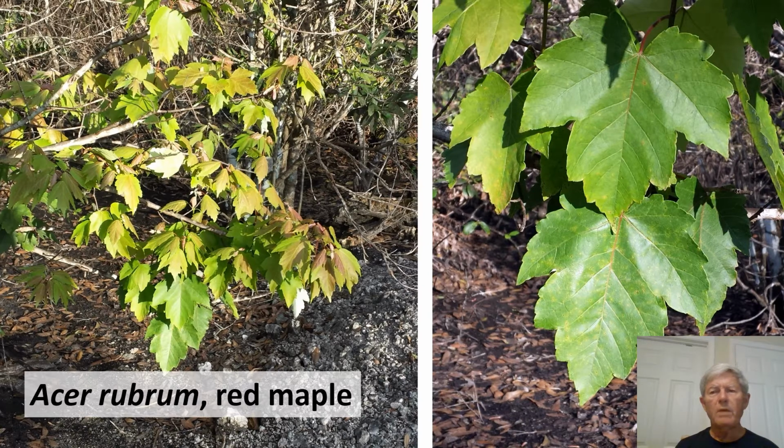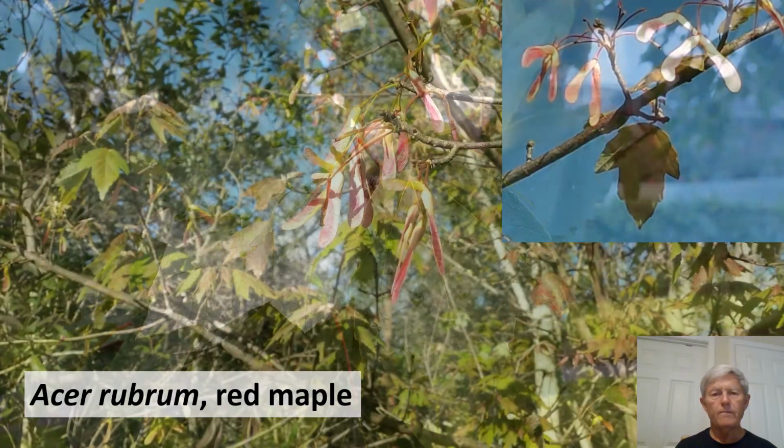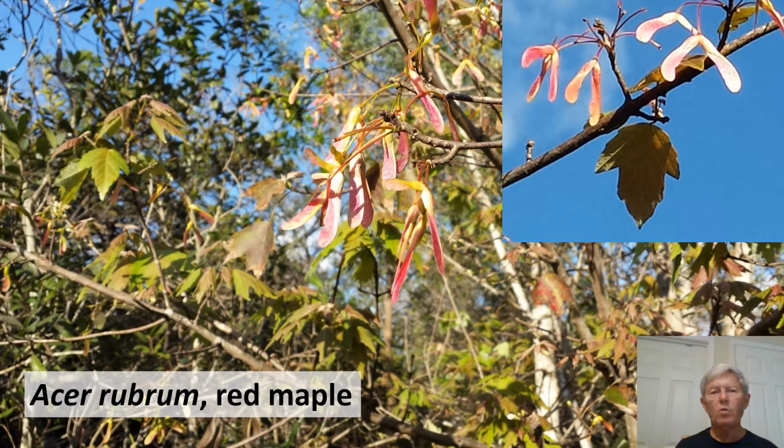The maple graces the flag of Canada. The red maple and other maples typically have a lighter color on the underside of the leaves. They produce a winged fruit, which is a double samara. While you are appreciating this gorgeous red color of a red maple, I should remind you that the leaves are simple and opposite.